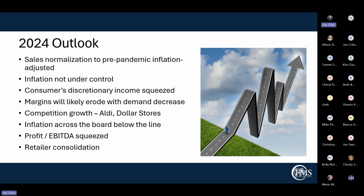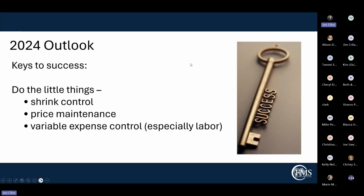We know utilities are up. We know insurance is up. So we're going to continue to see that. As a result, you're going to see profit and EBITDA squeezed. For those who have done a good job of keeping a healthy balance sheet, I think the time is ripe. I think we're going to see retailer consolidation, and for those on the good side of the balance sheet, you have the opportunity to buy stores.